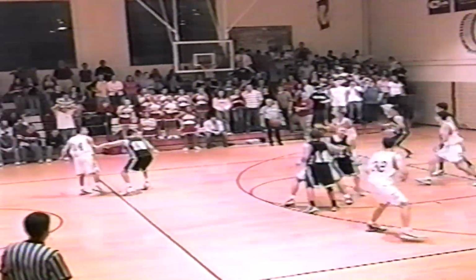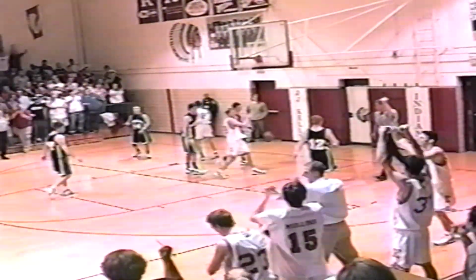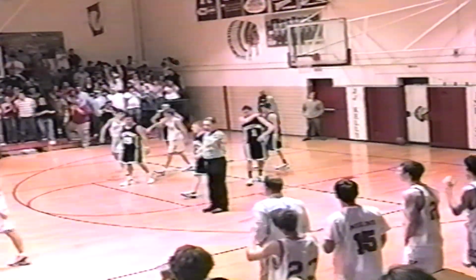Dotson has it. Dotson between the rings with it, guarded by McMurray. Gets it over to Coomer. Coomer has it. Now left side, that's Smith. Smith can't shoot. Now swinging around the right side, that's Dotson. Dotson gets it down low to Roberts. Roberts turns, shoots, scores, and he's fouled. Garrett Roberts with the bucket.